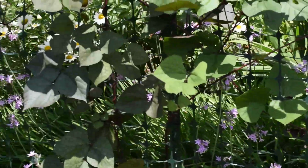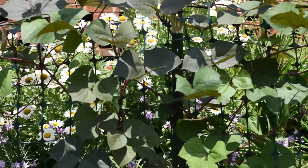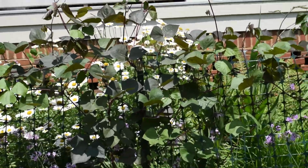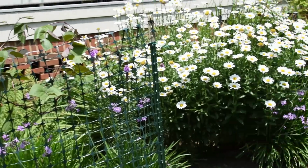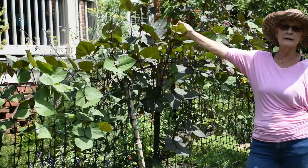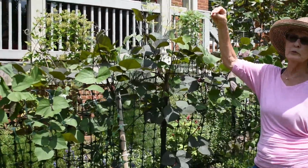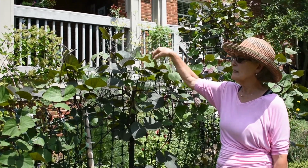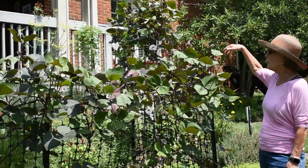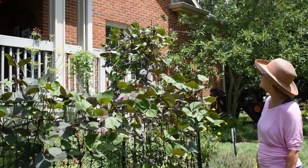Now I have on the fence one of my favorites, and it's the hyacinth bean. I've grown it from seed, so it's just now beginning to blossom, and it will have purple blossoms from now until frost. It is a bloom that, once again, is tubular in shape. The hummingbirds love it. They'll sit on the fence and they'll dive in here and eat their little hearts out, sucking up the sugar from the blossoms.